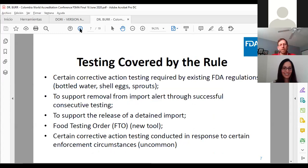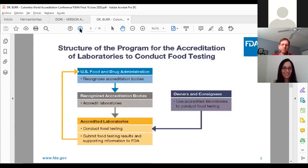So what exactly is covered by the rule? There are essentially 5 major areas. First, certain corrective actions that require testing by existing FDA regulations. These are testings that occur in the bottled water rule, our shell egg regulation, and our sprout regulations. Secondly, to support the removal from import alerts through successive testing. Also, to support the release of a detained import. Fourth, food testing orders, which is a new tool that we are proposing to implement in the regulation. And then finally, certain corrective actions testing that is conducted in response to certain enforcement circumstances. This is probably uncommon, but it is around some of our additional recall authorities that we've been granted also through FSMA.